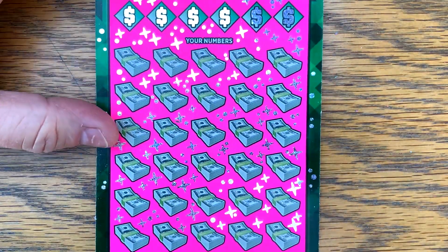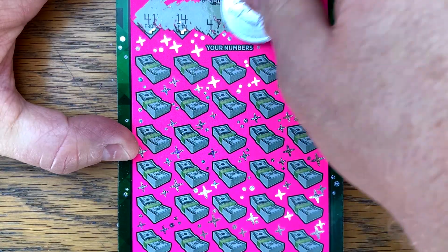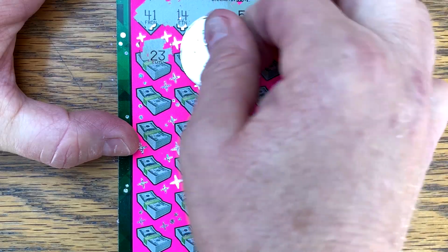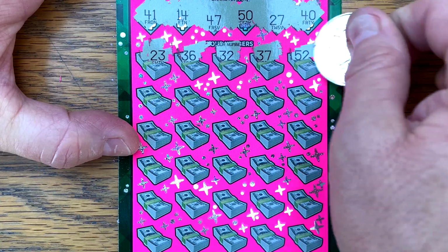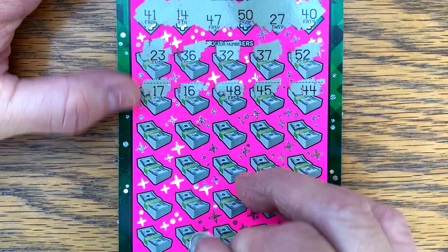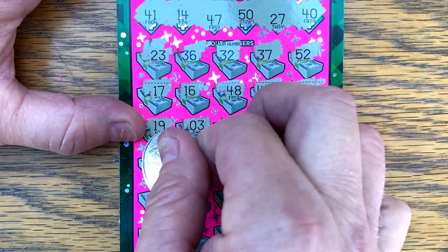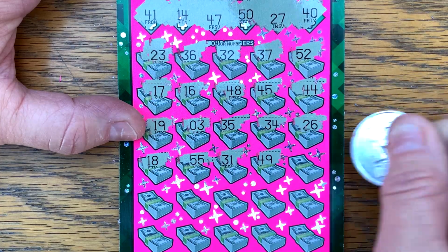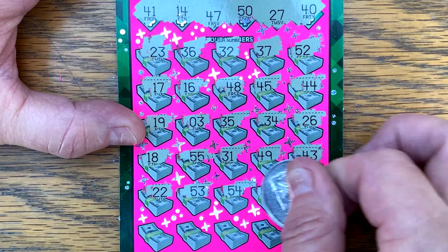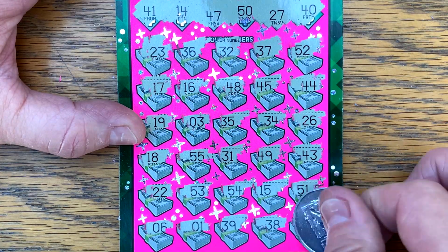I was hoping they wouldn't all do like all 10 times 2, something like that. So that's good to know. Let's go back to back. 41, 14, 47, 50, 27, and 40. All right, last row, 6, 1, 39, 38, and a 4, okay.